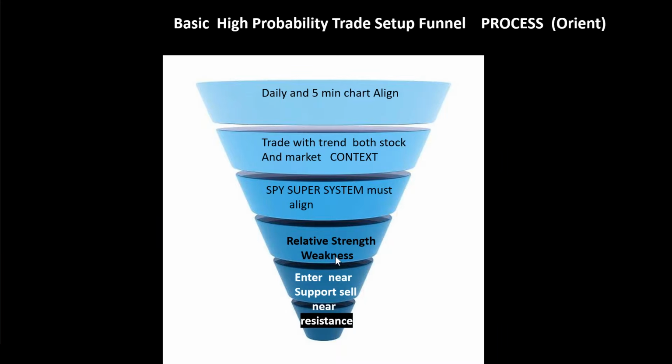Okay. Then you want to trade with relative strength and relative weakness. Again, if you find 3 or 4 stocks that look good, then find the one that's got the best relative strength for a long and the best relative weakness versus SPY, right? Because the one that's got more relative strength is likely to outperform the others. So that's what you look for. Then you want to try to enter near support, and if you're going short, you want to sell near resistance.